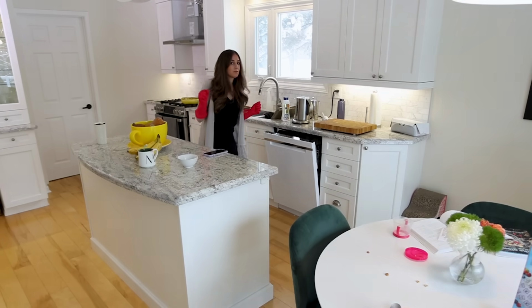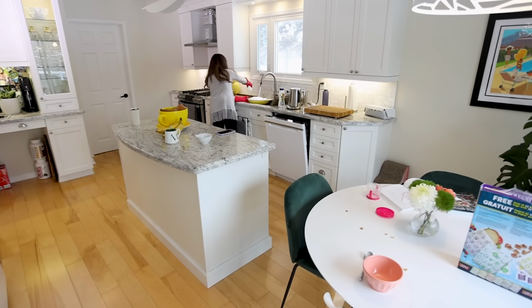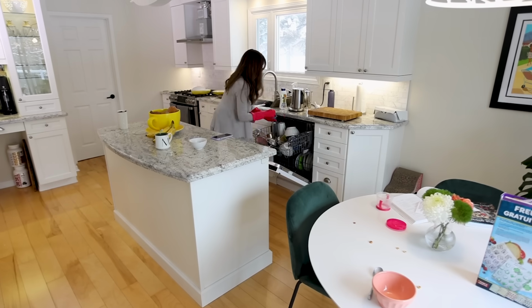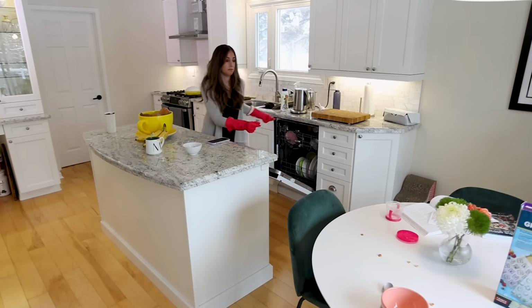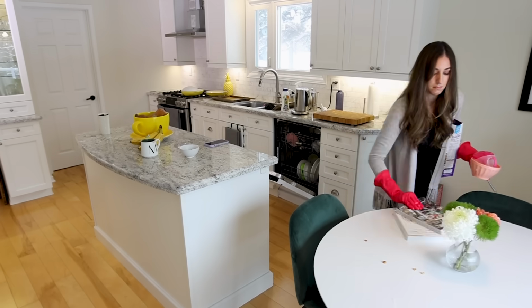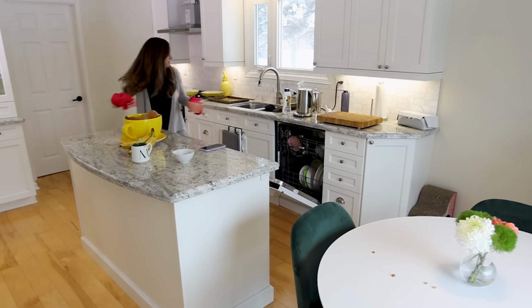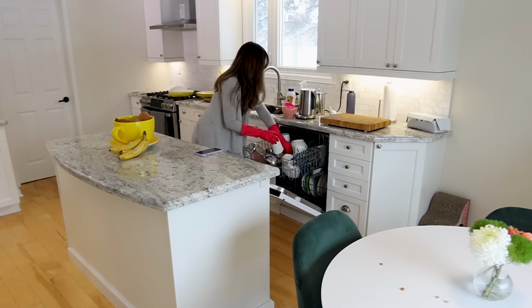So job number one is scraping those dishes, loading up that dishwasher, putting in a dishwasher tab. And in our house, what we'll do is we'll pre-program the dishwasher to run after 8 p.m. So we can delay our start by 1 hour, 2 hours, up to 8 hours. We can also do it using an app on our phone. And what we'll do is find that after 8 p.m. sweet spot. That's when energy costs decrease by 50% in our area, so it's a great time to run the dishwasher.